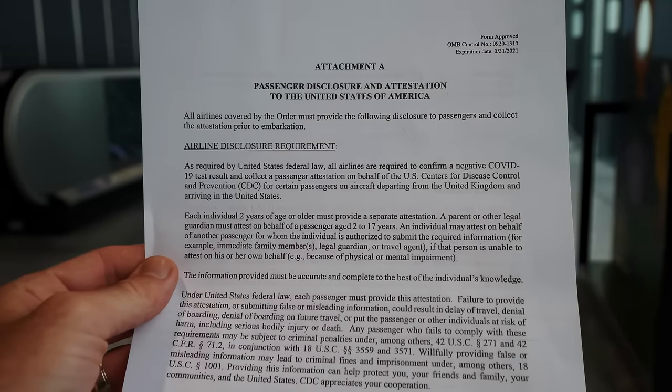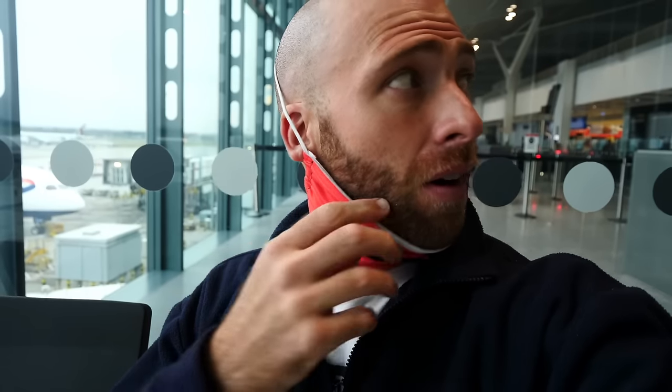As soon as I got to the gate, they gave us a little form. Just gotta fill it out, put your name, sign it, and that's it. Ready to go. Coming to Miami on 209.